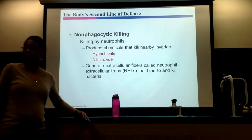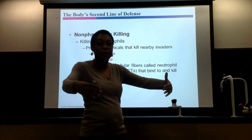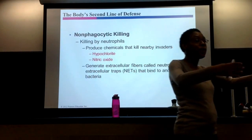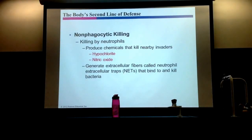That net basically captures the invaders. It also helps to sequester some of those defenses I talked about, so that you eventually kill the invader. But of course, they also die in the process. So it's like your suicide bomber mission. They kill themselves, but they kill everybody around them.